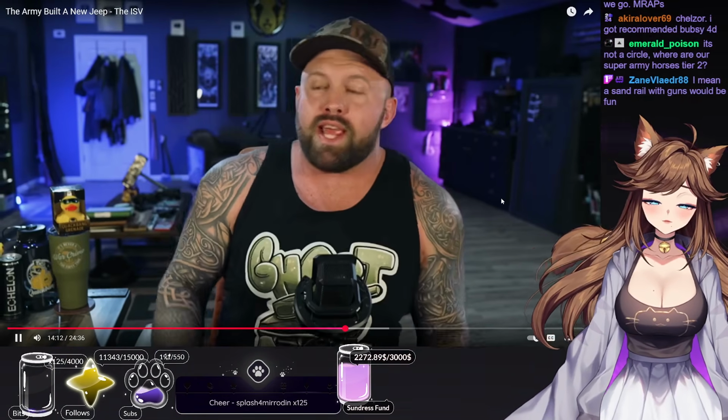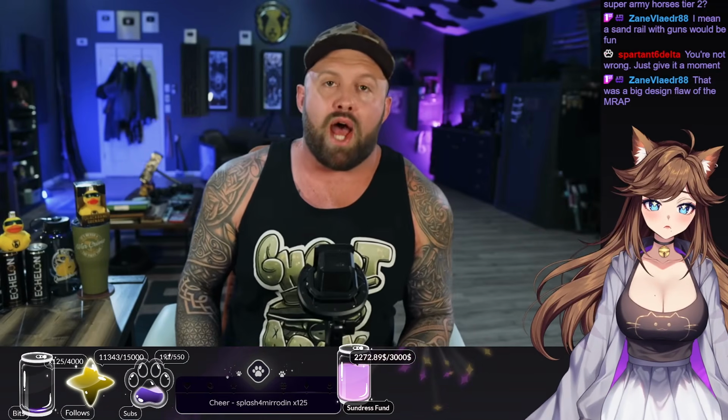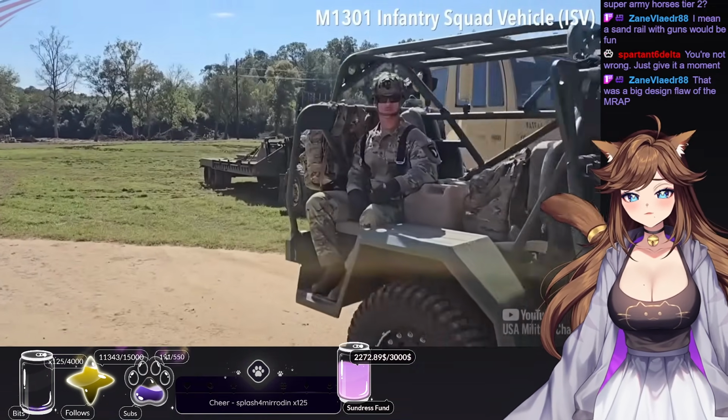Just so we're all on the same page, the ISV is not replacing the up-armored Humvee. It's not replacing the MRAP. It's not replacing the JLTV. All of those are staying in the capacity that they're in. This is not going to be the primary vehicle for mechanized infantry. This vehicle is truly the Jeep 2.0. It is a logistical asset to move stuff and to move people.